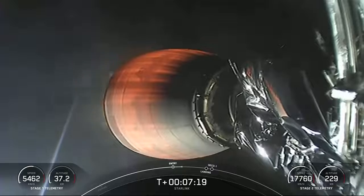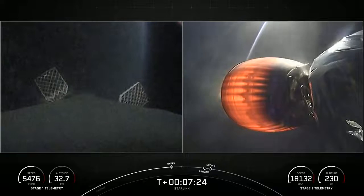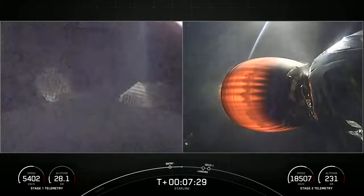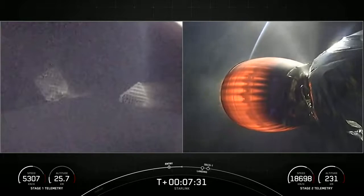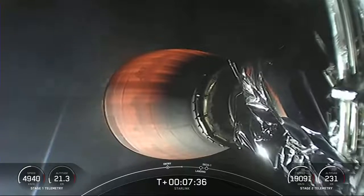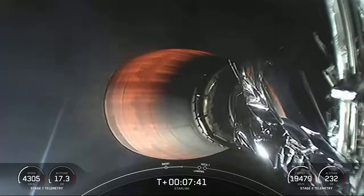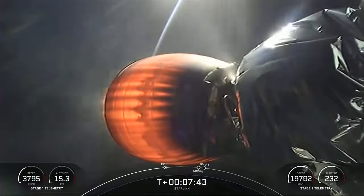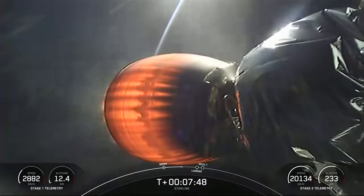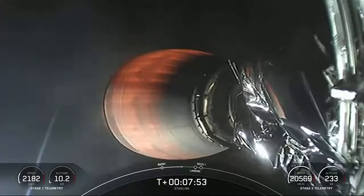Now from here on, we've got enough atmospheric force where those grid fins that we saw deploy earlier will help guide the first stage towards our drone ship. Stage 2 FTS is safed. Second stage burn continues to look nominal. The second stage will continue to burn until the point right around the time where the first stage will be landing. That'll be about T plus 8 minutes and 30 or so seconds.